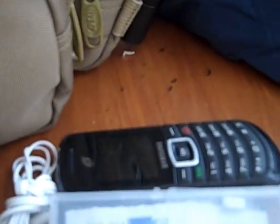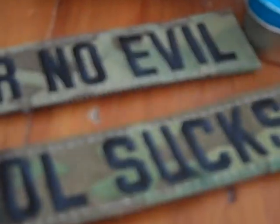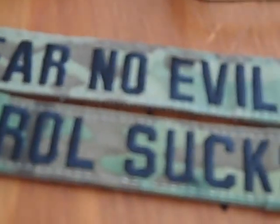I got some mints. And then back here, there's a mesh pocket, perfectly sized for your wallet. I don't have anything cool in there. I got a couple of other name tapes. I got Fear No Evil and WROL Sucks, both in the multicam.